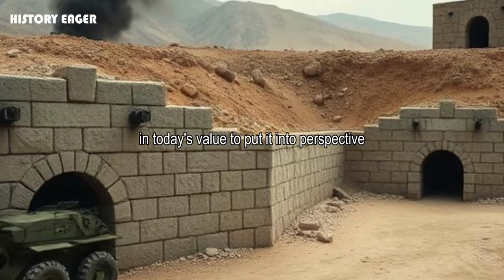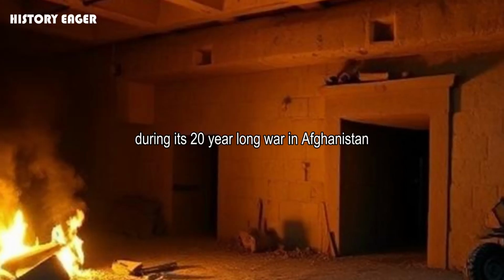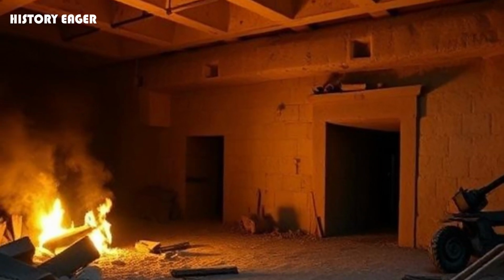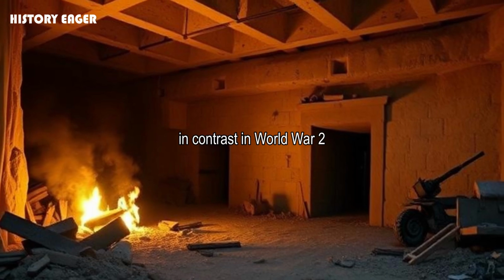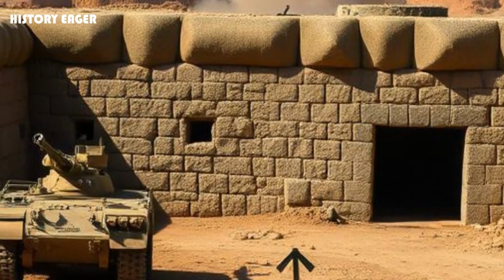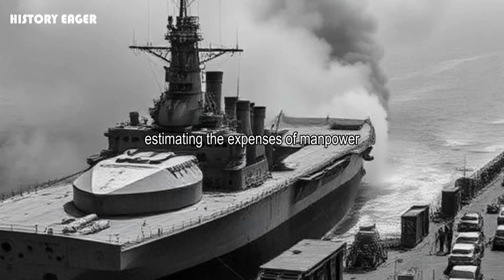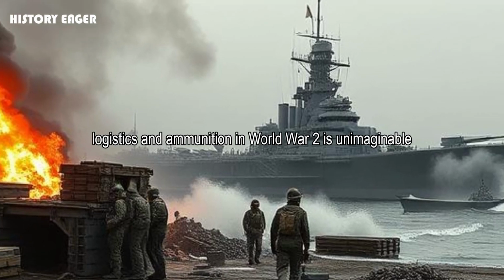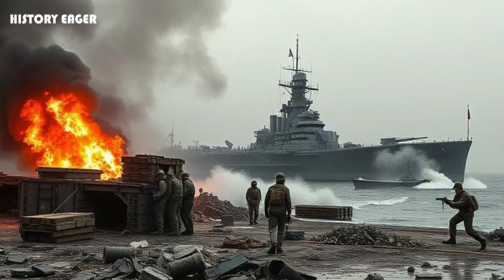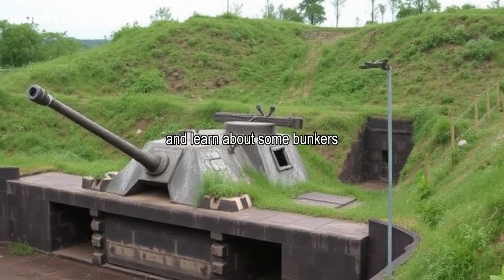To put it into perspective, the United States spent $300 million daily during its 20-year-long war in Afghanistan. In contrast, in World War II, the daily expense of building bunkers was $460 million. And this was just the construction cost. Estimating the expenses of manpower, logistics, and ammunition in World War II is unimaginable. It is difficult. Let's go into the bitter memories of history and learn about some bunkers.